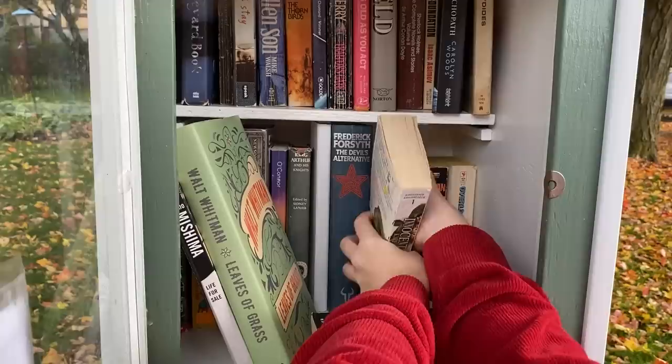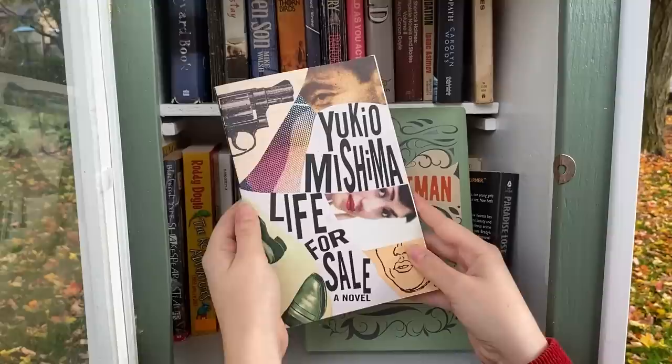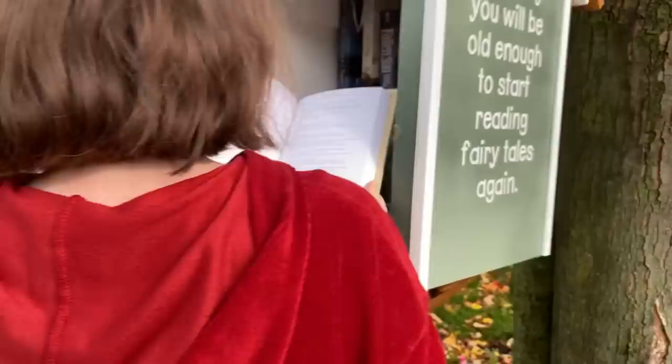Aragorn who? We got another guest coming to this person's Thanksgiving dinner. I can't. We gotta get out of here. We gotta skedaddle. Which one should I get? I'm gonna grab the one you first grabbed. Leaves of Grass? Or that one. Life for Sale? Life for Sale. But look at how gorgeous this is. Can I just take both?